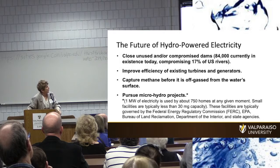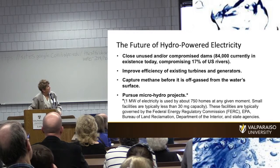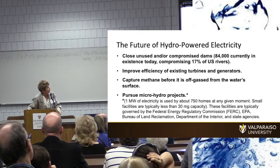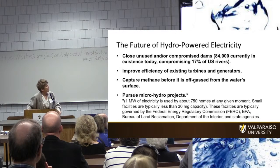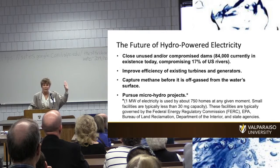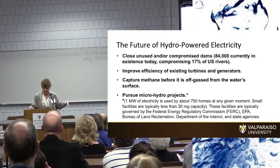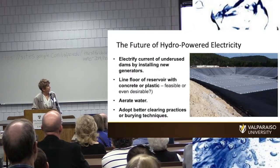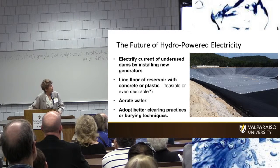All right. Pursue micro-hydro projects here. It's notable that 1 megawatt of electricity is used by about 750 homes at any given moment. Small facilities are typically less than 30 megawatt capacity. You're seeing this all over the states of Oregon and Washington going on right now, these micro-hydro projects. And lastly, electrify currently underused dams by installing new generators.